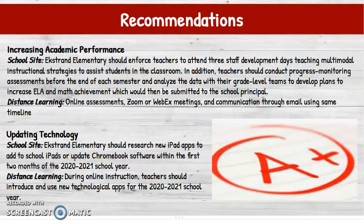For increasing academic performance, Ekstrand Elementary should enforce teachers to attend 3 staff development days during multimodal instructional activities to assist students in the classroom during the 2020 and 21 school year. In addition, teachers should conduct progress monitoring assessments before the end of each semester and analyze the data with their grade level teams to develop plans to increase ELA and math achievement, which would then be submitted to the school principal. And this could also be used during distance learning through online assessments, Zoom or WebEx meetings, and communication through email using the same timeline.